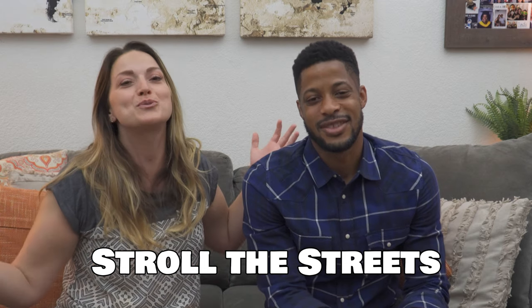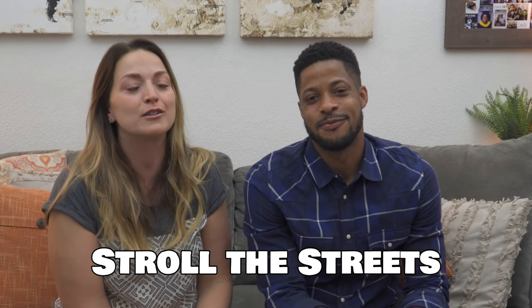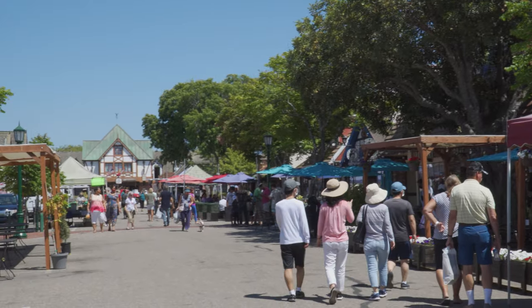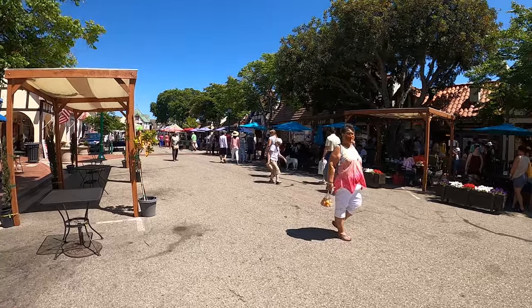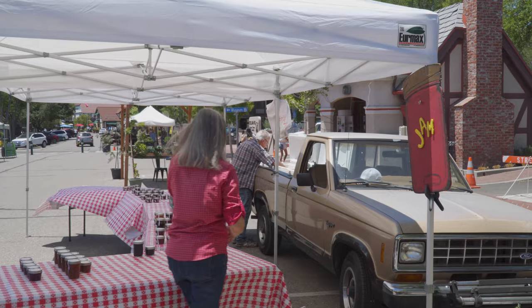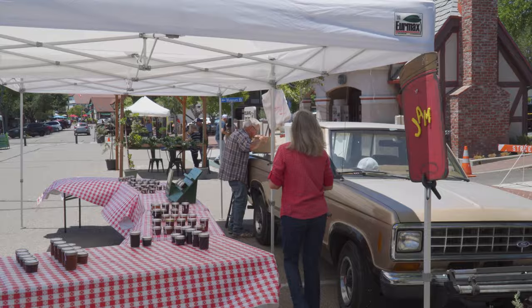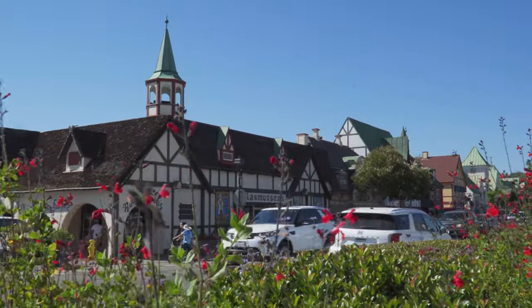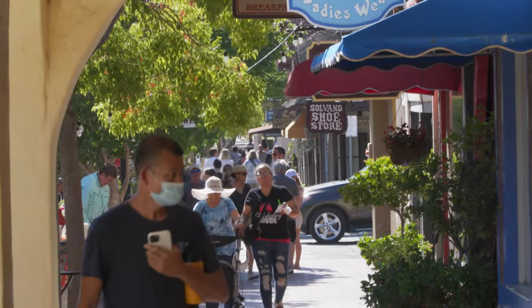And on to our next must-do. Stroll the streets. This little town is so cute, and you can literally just walk around for hours admiring the architecture and window shopping. It's just so, so cute. So definitely just take some time, walk around, feel the sun, and pop into a bakery.